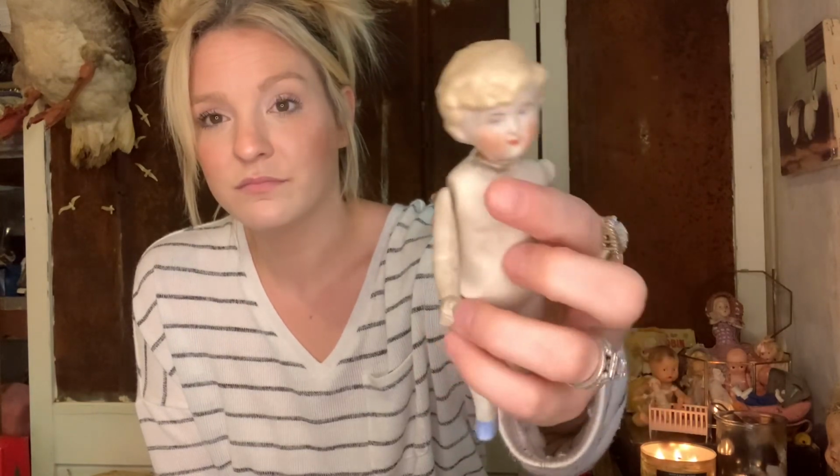Then I grabbed her for myself because I love her, and also because I don't think any of you would want her. Like, I would want her, but I wanted her. So she is this German bisque baby. She has been decapitated and repaired, and not very well. It looks like someone used a wooden stick or something to put her head back on.